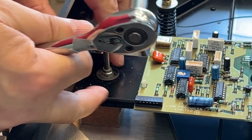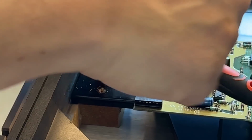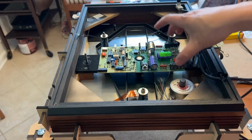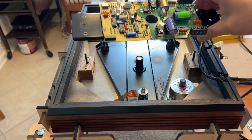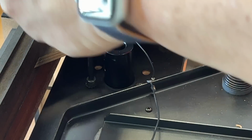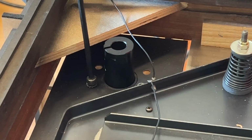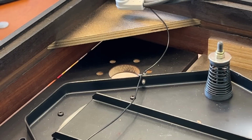I actually had to visit my local hardware store in the middle of this procedure because my socket was not deep enough for these longer bolts. Once all the screws and nuts are removed, the cross brace comes right out, and I just put that aside. After unplugging the tone arm cable, just 3 bolts hold the tone arm to the arm board. Very easy to do. Just be careful when maneuvering it out, especially with the cartridge still attached.